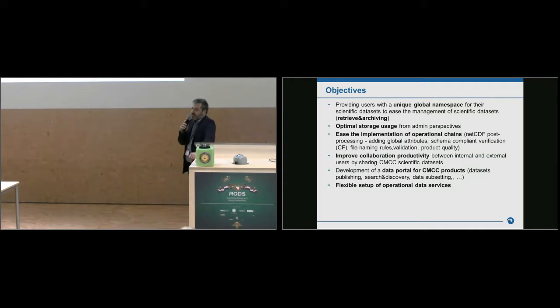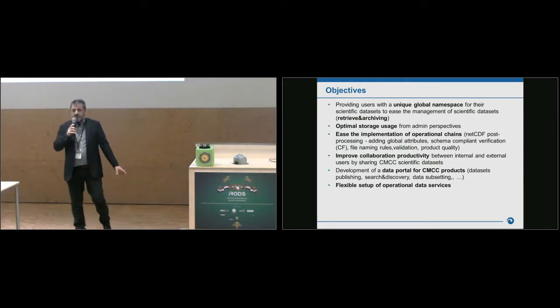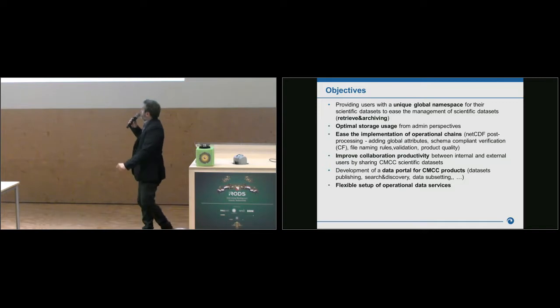For example, we have to add some attributes. For CMIP5, there are rules for a particular schema, so you have to add attributes. In netCDF you can add key-value pairs in the header, called global attributes, and you can add, delete, and so on. You can also have file naming rules in order to have an idea of what the file contains.